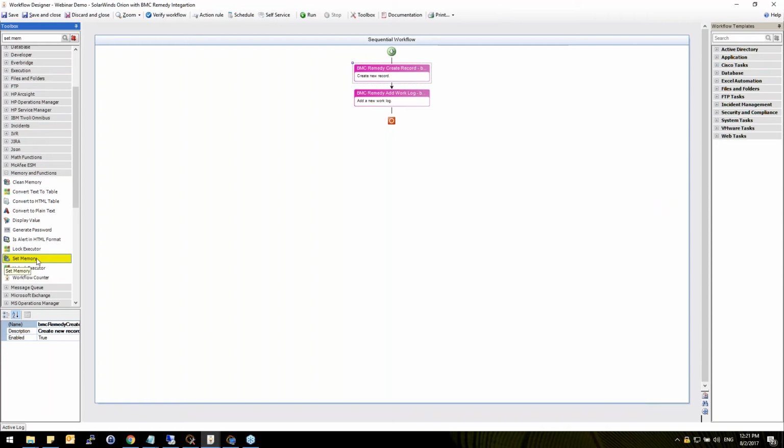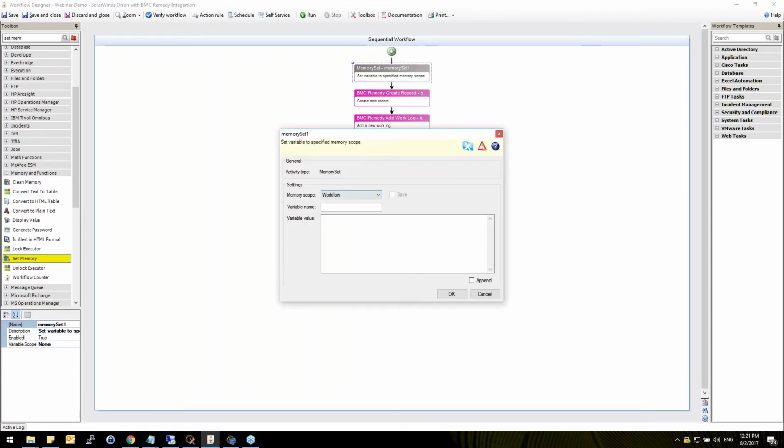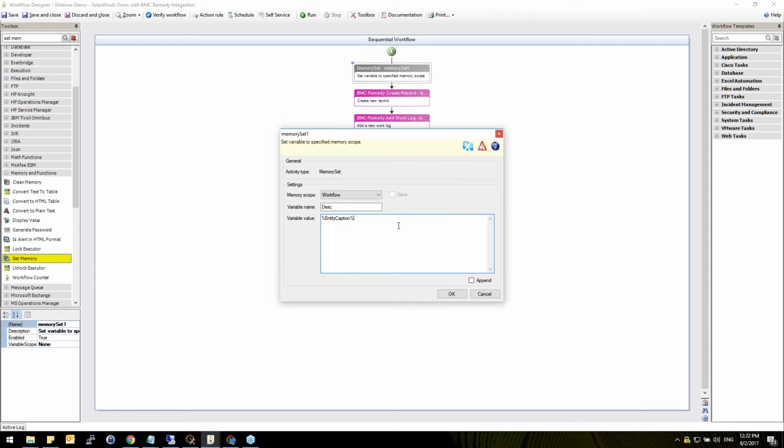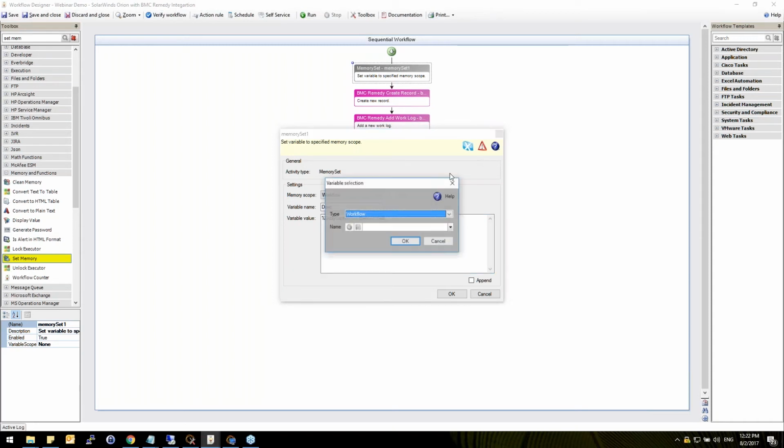We're going to call this variable desk, and we're going to pick a SolarWinds field or a SolarWinds variable for that particular instance of an alert to add it to the description that we're going to use in BMC Remedy. Now I'm going to select the entity caption, which represents the object which is down in SolarWinds, and of course the host name, which will be related node caption. So our description would say a specific service is down on a specific host.